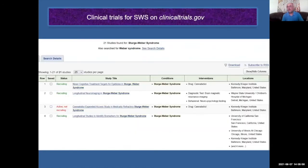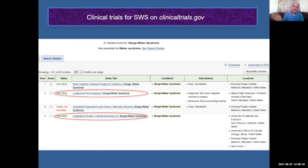So this is what you will find right now. You will find 21 studies. And this is the first page. These are the first four that pop up. And I just circled two of them because we are involved in this. One of them, number two, is the imaging studies that we are conducting at Wayne State University in Detroit. And the other one is actually the large multi-center study that Dr. Loeb talked about. It's also registered on clinicaltrials.gov.